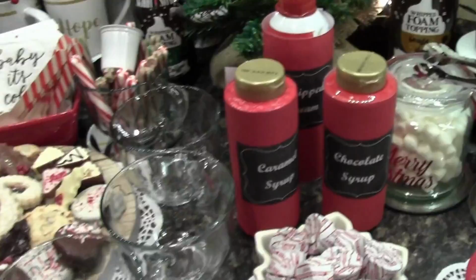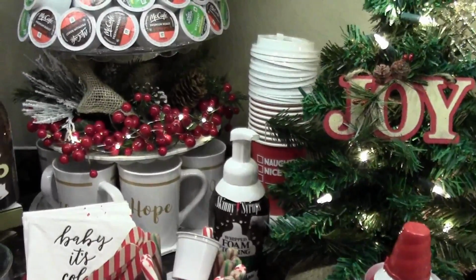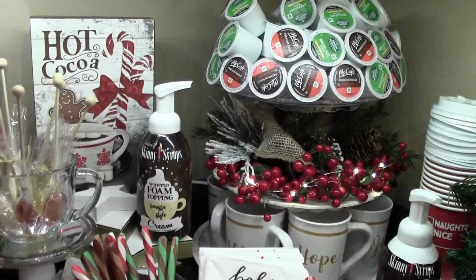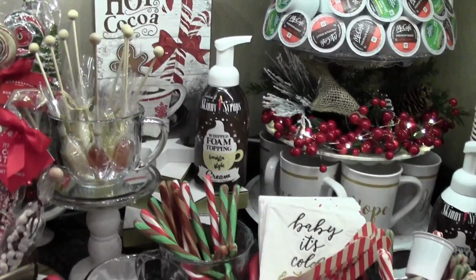We haven't started making any candy or anything yet this year. I'm not sure if we're going to do that. We often do. My mom always made homemade candy when we were younger, and that's still something I enjoy doing.